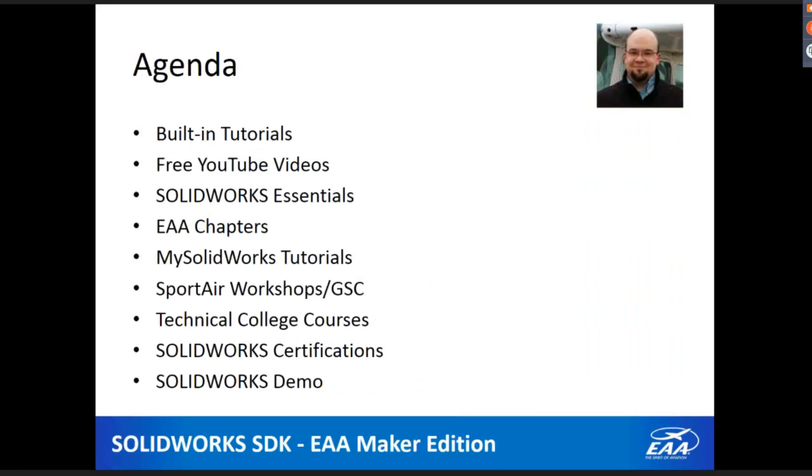So the agenda for today, this is about training pathways. This is one of the areas where obviously with a software as powerful as SolidWorks is, there's a kind of a steep learning curve, and there are a lot of different pathways that you can get to learn about how to use the product, and we're just going to explore a few of those possibilities in this webinar.